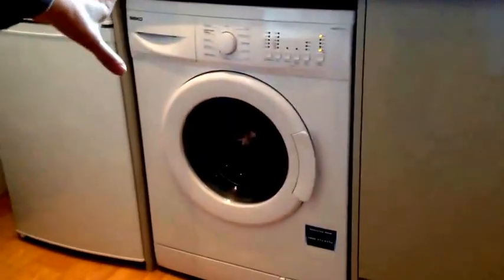And then we have 2 more white goods. We always do hidden white goods. We have the washing machine and we have the dishwasher. I don't do them as integrated because they are going to break down, and maybe Howdens won't still have the same kitchen in stock at the time that they break down. I want to put the white goods in, white goods out.